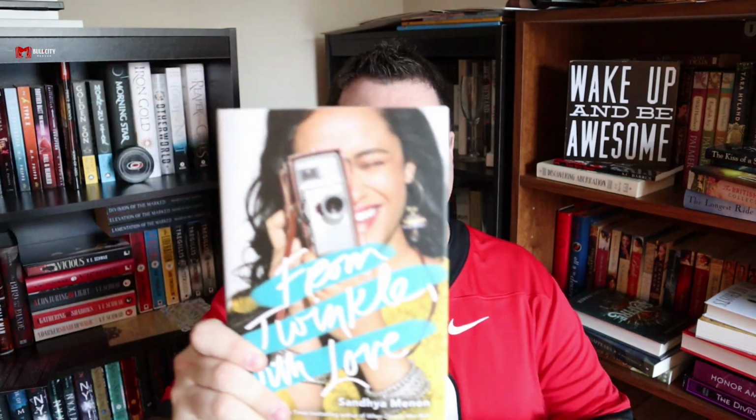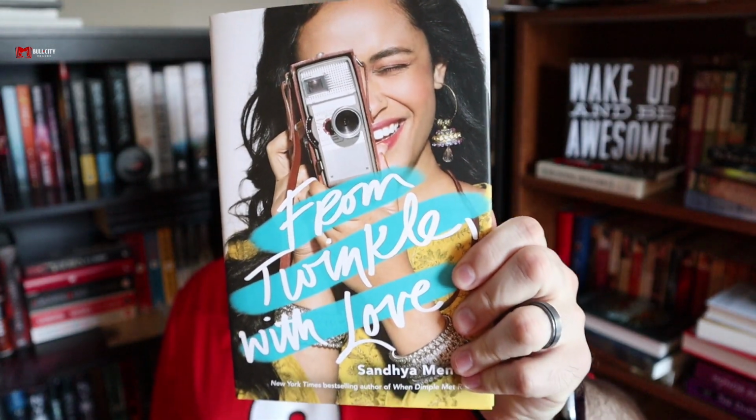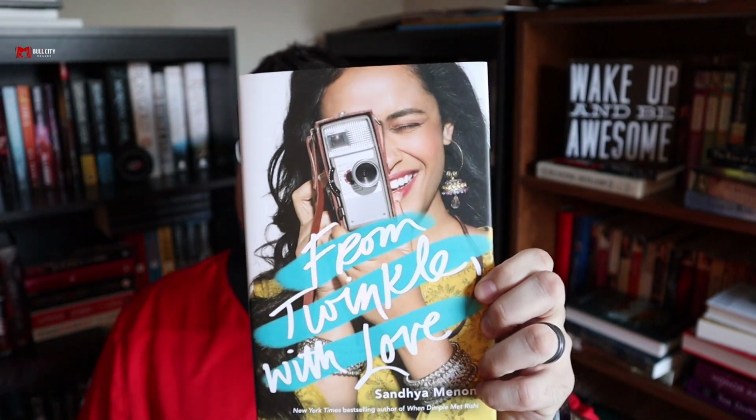To me, OwlCrate really stands apart from Whimsify. And what makes OwlCrate stand out from Whimsify is the fact that each month your book's going to have a cover that is different than what's released in the stores. So for example, one month we got a book called From Twinkle with Love. So what's the same in this book as in stores? So this book, what's the same is the girl and the camera and the font. And then the back's the same and the font on the side's the same.